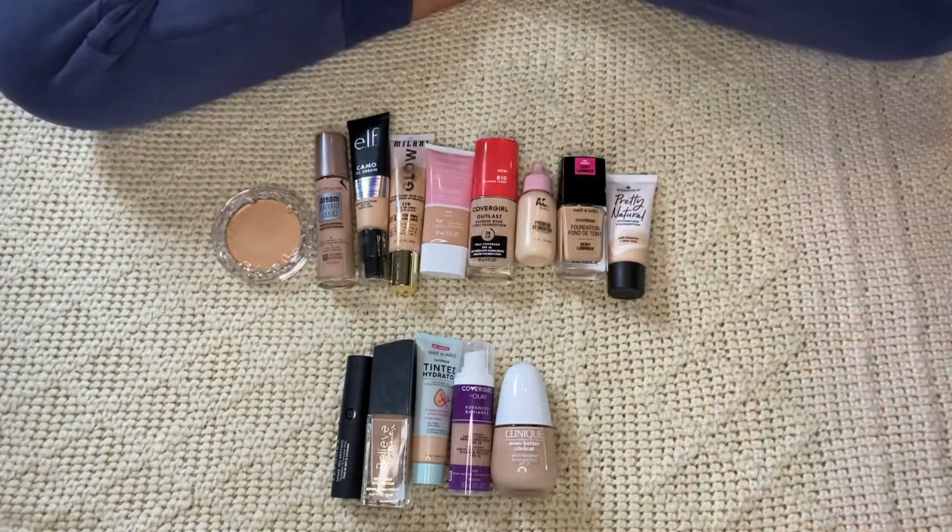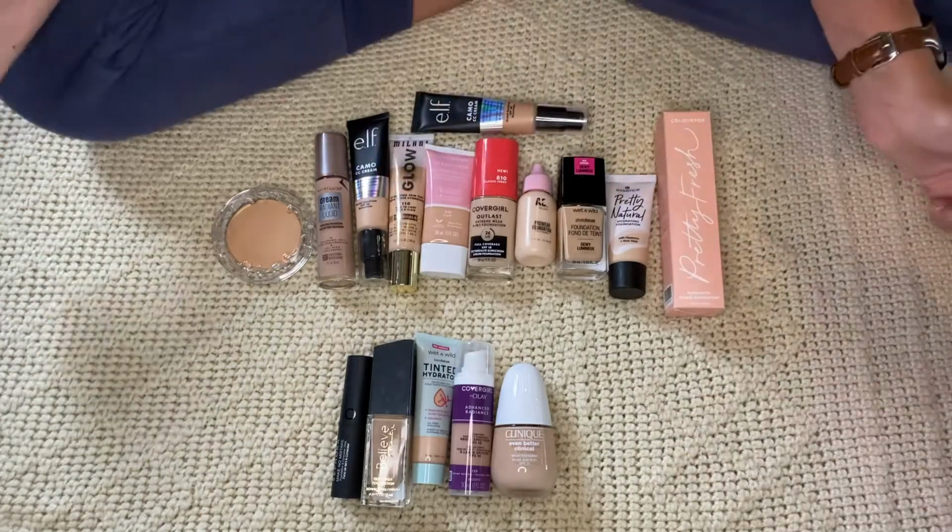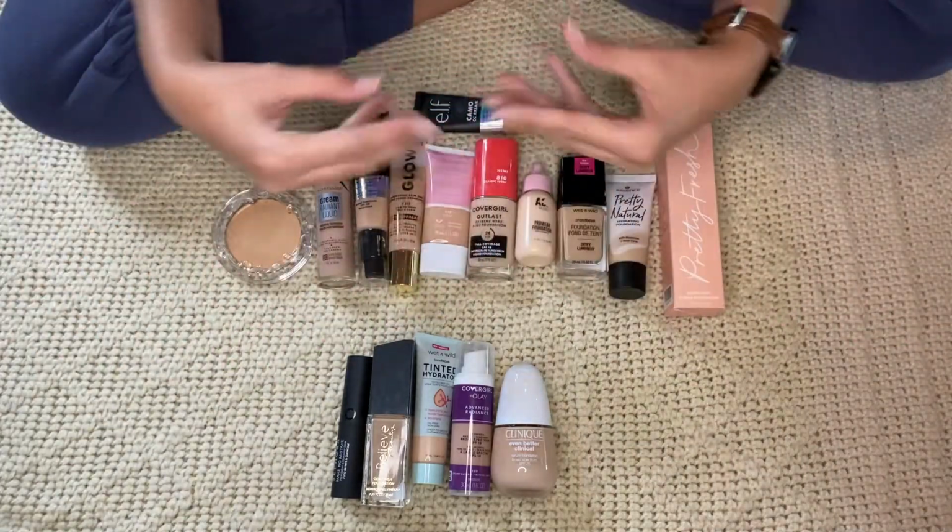9, 10, 11. Guys, that's it. I got rid of the overwhelming majority of my foundation. I feel so much better. The ones I have left are ones I legitimately know I love. They're all very different, and I can use them for different preferences, different situations, but I really enjoy them. I'm excited to use them.